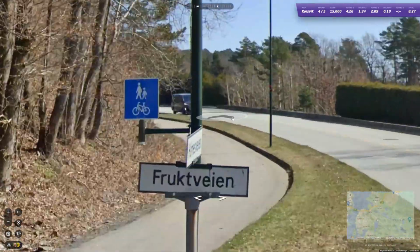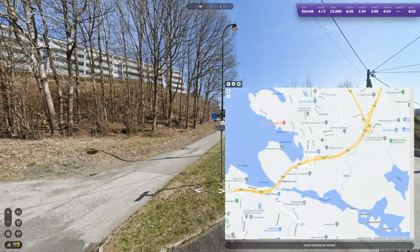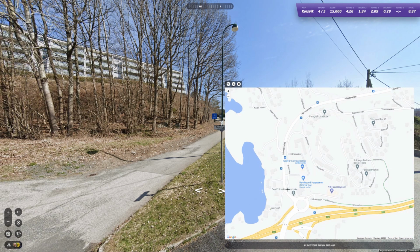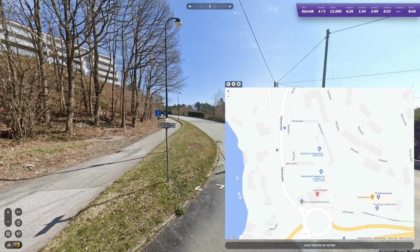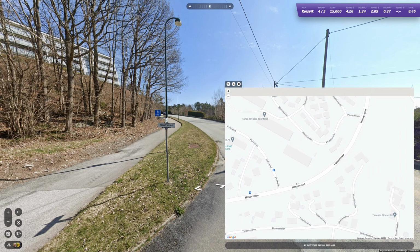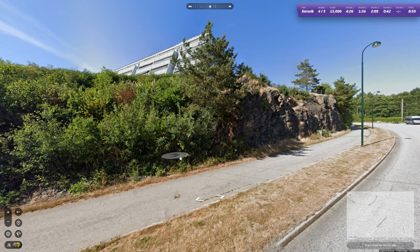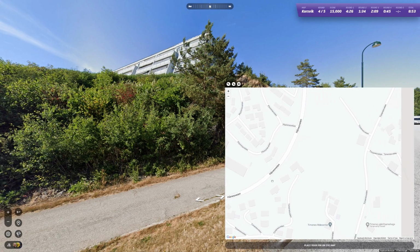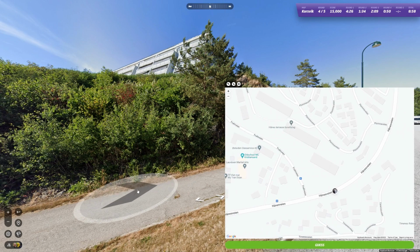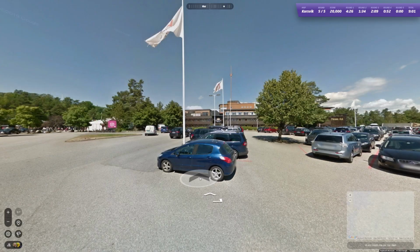Fruktveien, Fruit Road, and Hånesveien. Hånes is here. At least one of the places I knew where it was. Now we need to find the Fruit Road, so we're looking eastwards. Here's the Fruit Road. And that must be the apartment block over here. And we're looking due north at the corner of the thing. Please be right. Please be right. Yes.